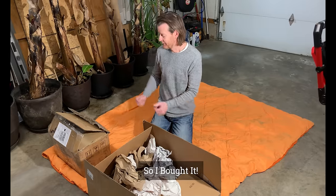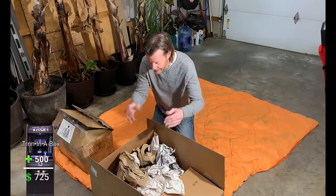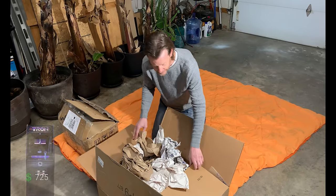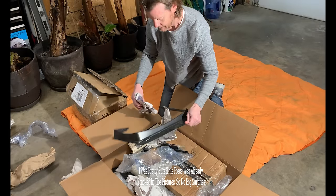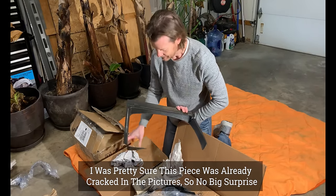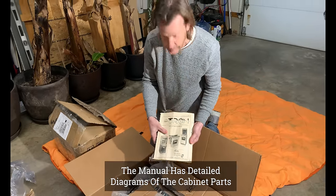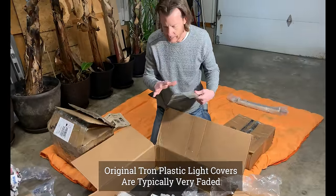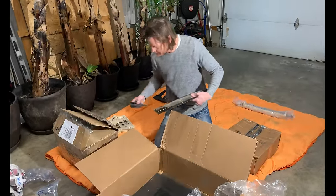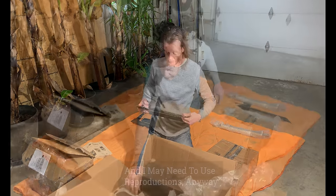Tron in a box, two boxes actually, that I got from another collector. And I've popped them open and it's time to unpack and see what kind of Tron goodies that we have. And there's a piece of the monitor bezel. Here we have the operating manual. This is a fluorescent fixture, maybe the black light fixture. And we have the rest of this piece, and that's hopefully what these two go to, because I already knew these were broken. They were broken in the photo.